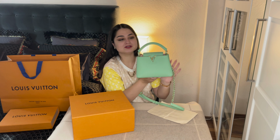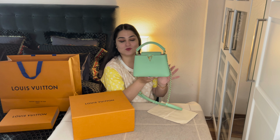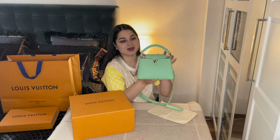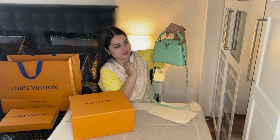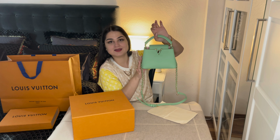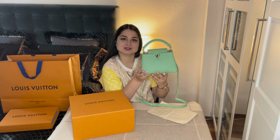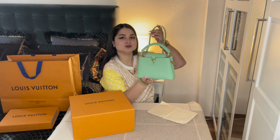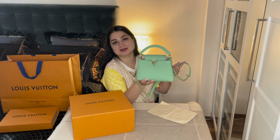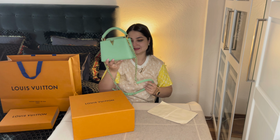I will wear it all summer long and I will definitely keep it forever because it became one of my most favorite bags. I also love the handle right here because I like to keep my bags in my hand on the handle, but sometimes I want to be a little bit more practical when I go shopping or when I'm just walking outside. I want to use this strap, so this bag gives you both options, guys, and this is so amazing.